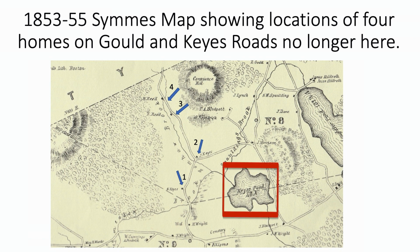But I also want to point to this area here, Keys Pond. You can see Keys Pond, because I'm going to be talking about the Slifer house, which is located at the northern portion of this pond. I'm also going to be talking about Wing Road, which is located right there, and the Blodgett and the Frederick farms, and then the Morrison property located here.